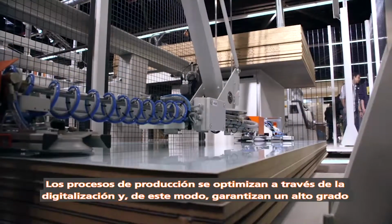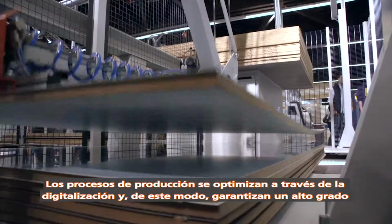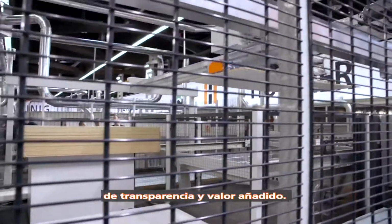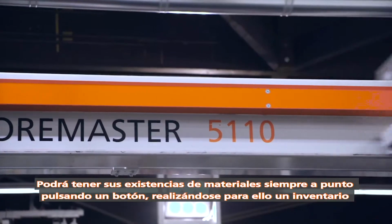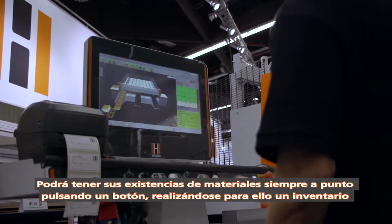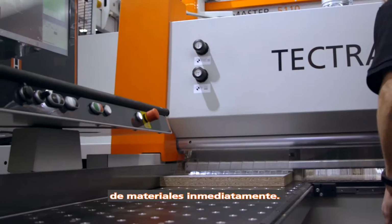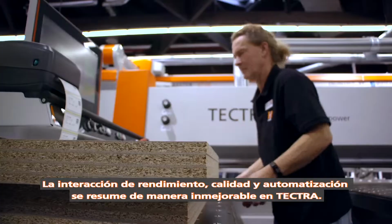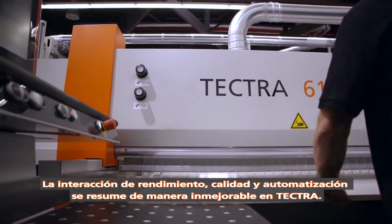Production processes are optimized through digitization, ensuring maximum transparency and added value. You can always keep an eye on your stock of materials at the touch of a button, meaning inventories are completed immediately. Optimized performance, quality, and automation are perfectly summed up in the Tektra.